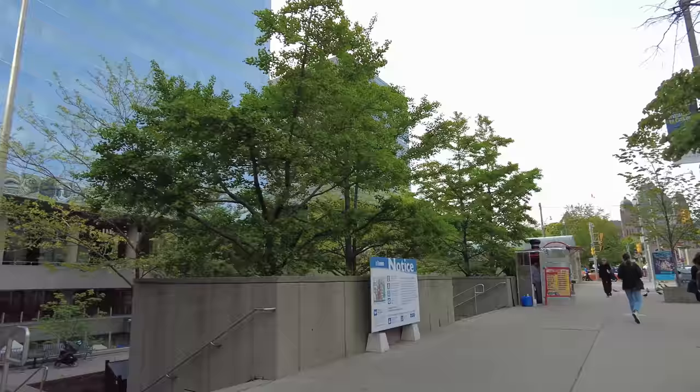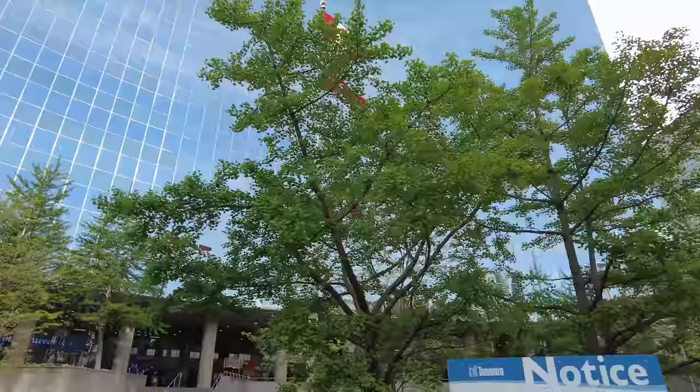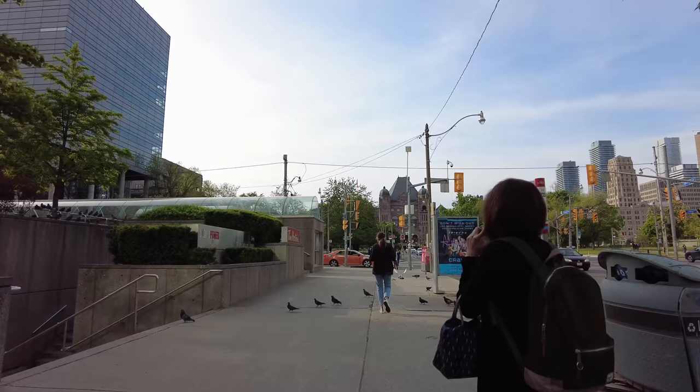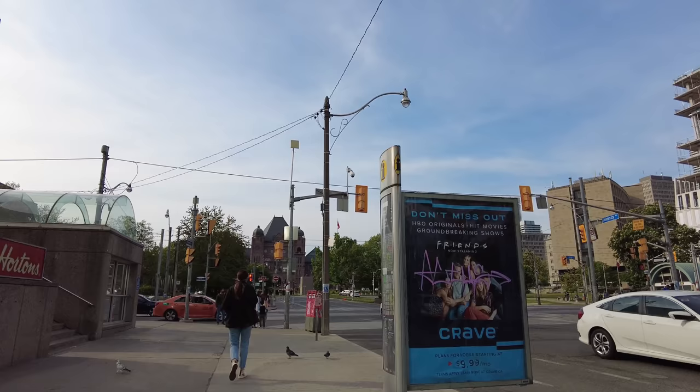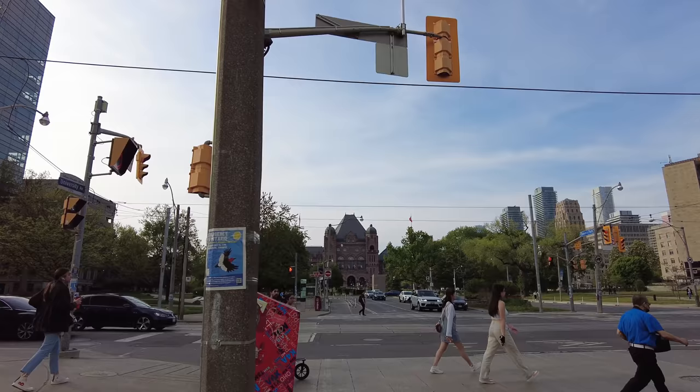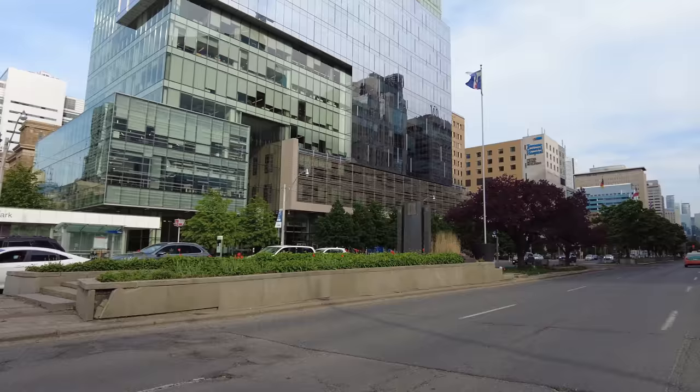There's where Intact Insurance is located. There's plans to stick a 24-story tower on that property. And we have made it to College Street, where University Avenue comes to an end. There's the Provincial Legislative Assembly building straight ahead. It's the Canadian equivalent to a state capital. And it looks southbound University.